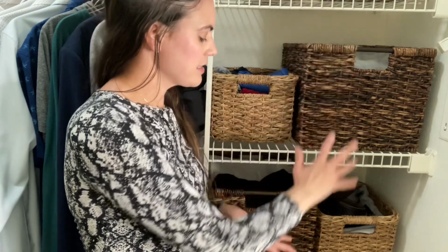Since we don't have any hallway closet, linen closet, anything like that, I really liked the use of this space and how we were able to take these baskets and just add our t-shirts and stuff into it. We don't have a dresser. We don't have an extra closet, so this did the trick. I really enjoyed putting this video together today for you guys and showing you my total revamp of my closet because it definitely needed it.